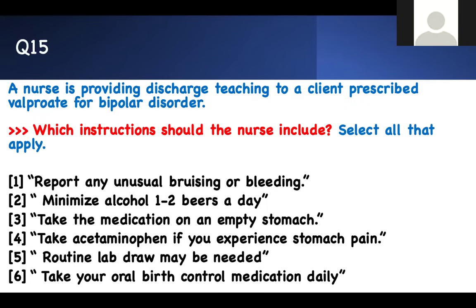Take acetaminophen if you experience stomach ache. If you have stomach ache, it may be pancreatitis. Two, the acetaminophen will affect your liver. So we have a problem. I need a routine lab draw, maybe needed. Yeah, that's good. Take your oral birth control medication daily? Well, it's teratogenic. It makes oral birth control ineffective. You should have a reliable barrier method. You can still take the pills, but somebody has to wear a barrier method. That is a condom, female or male condom.